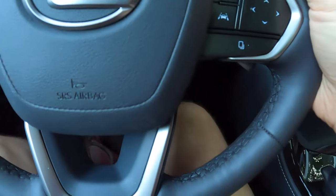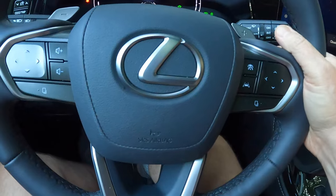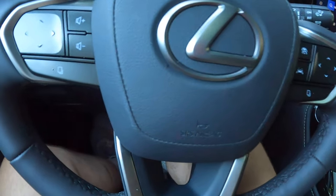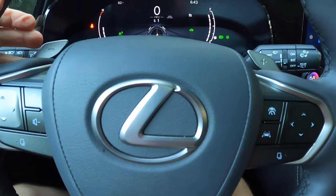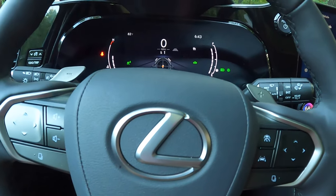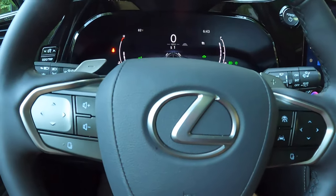And we have paddle shifters, and we have a number of attractive options. We're on Sport 4 now, and 6. It goes up to a total of 6 speeds, and we decrease over here. So when you go to S, it goes to Sport. And it's the same thing as manual mode, as far as I know.